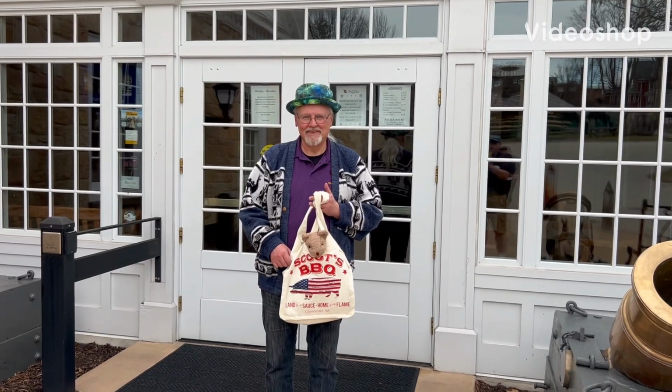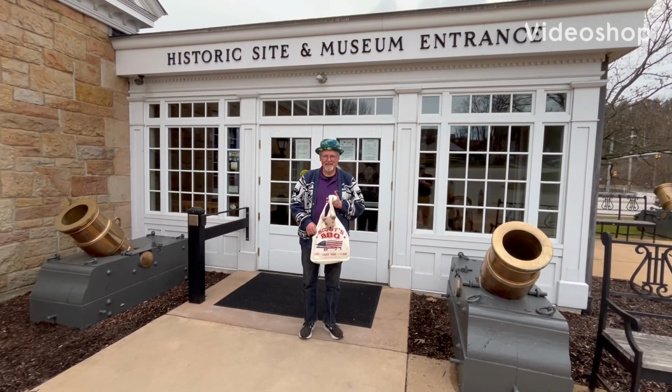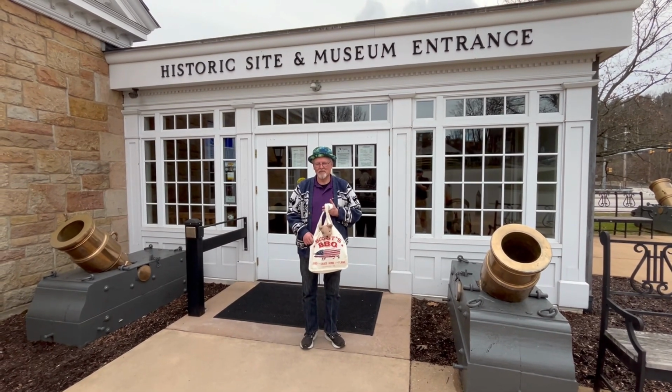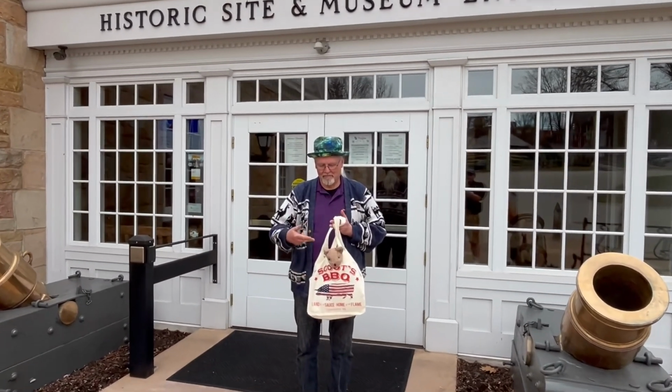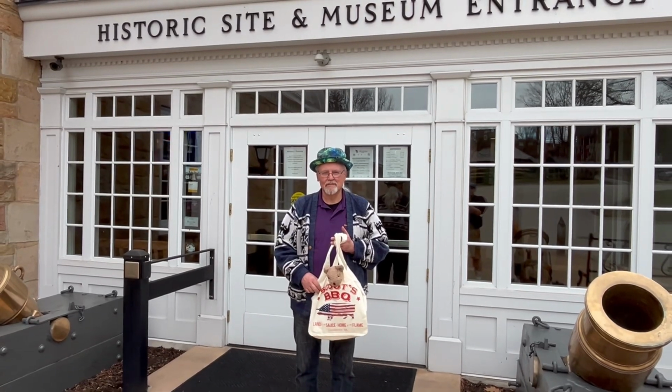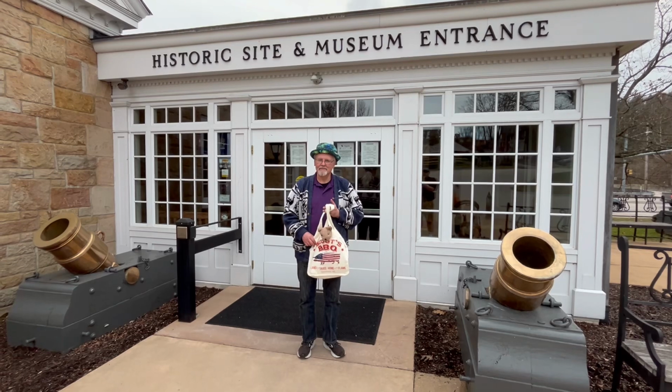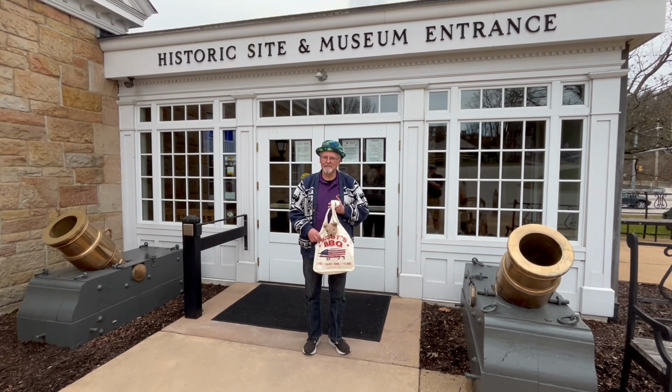Well, we are at Fort... What fort are we at? We've been at Fort today. We are at Fort Ligonier in Ligonier, Pennsylvania with Goober the Traveling Bear. And we have been on our big road trip. And we're about to go in and visit the museum. Goober has a special pass that allows him in.